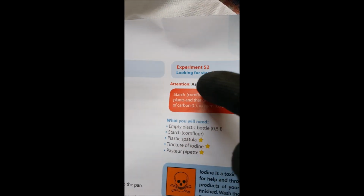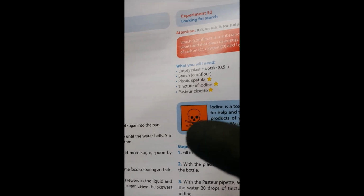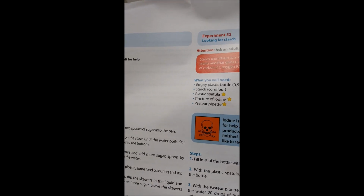Let's go. Okay, we are beginning with our first experiment. We are doing which one is it? Okay, experiment. Oh, come on, it's really hard to operate the camera with these gloves on. Okay, experiment 52. Looking for starch, and this is the first one that I've encountered that has a warning on it, so I'm going to proceed with caution with this one.